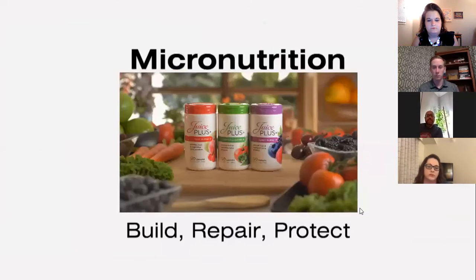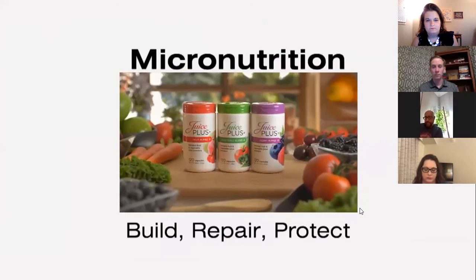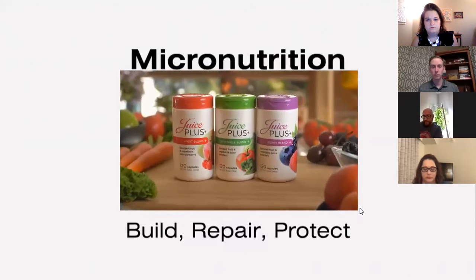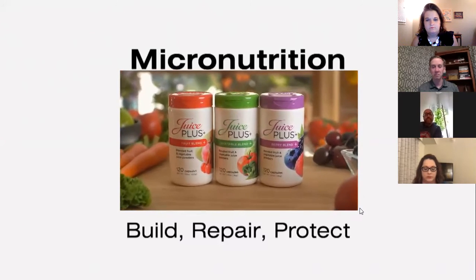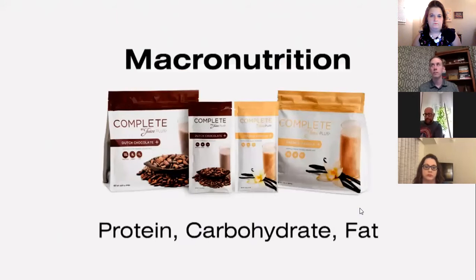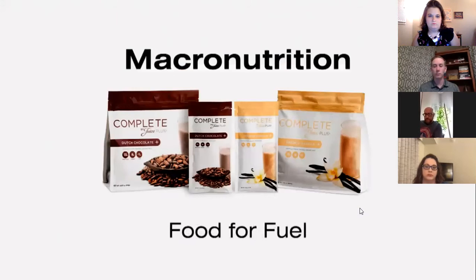We have the micronutrition of the fruit, vegetable, and berry blends that helps build, repair, and protect on a cellular level, and the macronutrition of the Juice Plus Complete beverage, giving you that balanced protein, carbohydrate, and fat, which gives your body some calories and food for fuel.